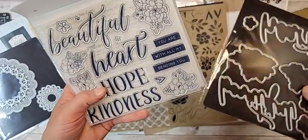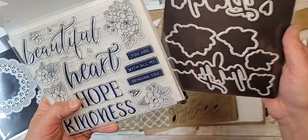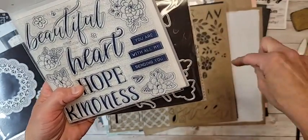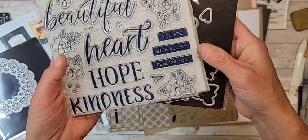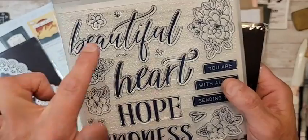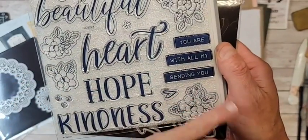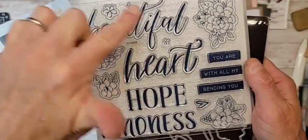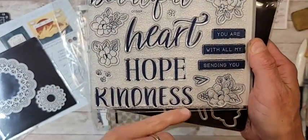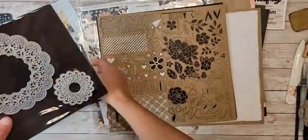And if you ladies remember the In Bloom collection and the black die cuts, some of you were at my retreat and we used the black laser die cuts. This is the same thing. It's just cut on the craft cardstock, but perfect. So look at all these fun little shapes and designs. You are beautiful with all my heart, sending you hope, sending you kindness. A beautiful set. And then these doilies.